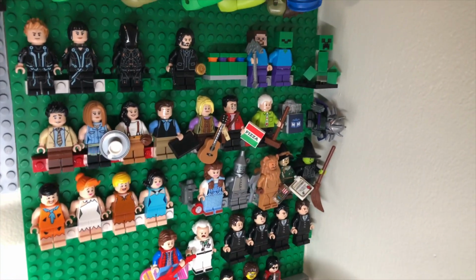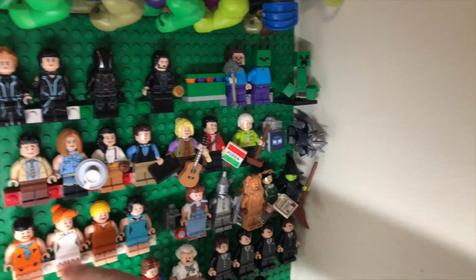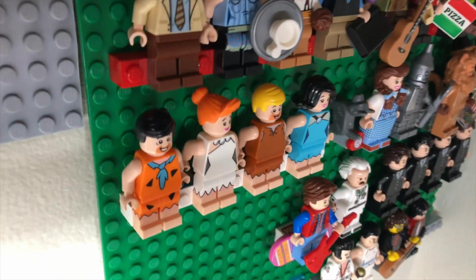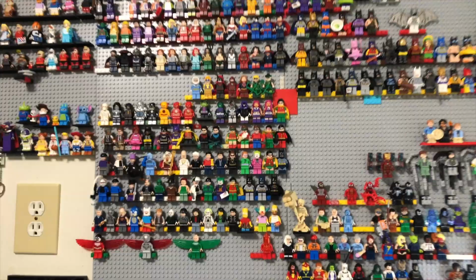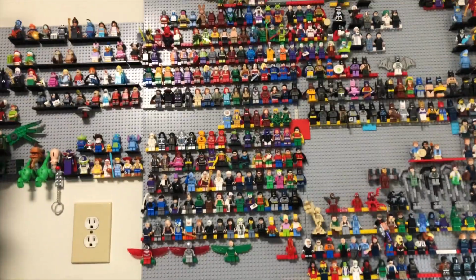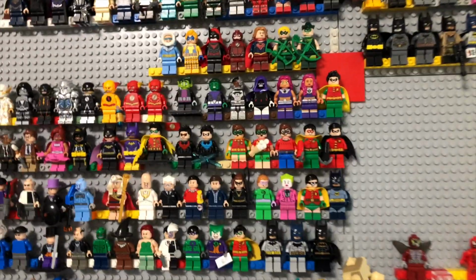Here's custom set of the Beatles I made. My musicians shelf down there. Yeah, so pretty cool stuff. There's the Flintstones, the Friends set, pretty amazing. Well, I don't want to say that. That makes it sound a little conceited, but you know, I guess when you do take a step back, I mean, this is an insane, huge minifigure wall. So let me go ahead and show you that Indiana Jones stuff I mentioned too.